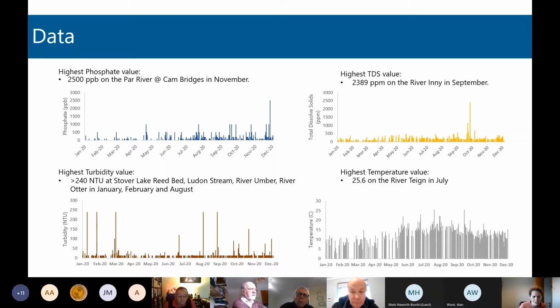So January, February, March, when we had a bit of rainfall, you can see high turbidity values, and then we also had some high rainfall events in August and September, which shows in the data.